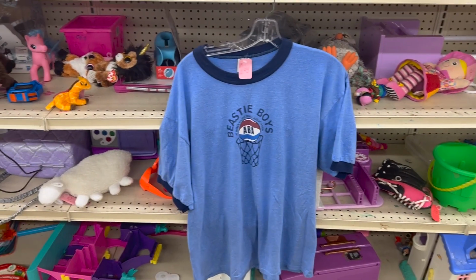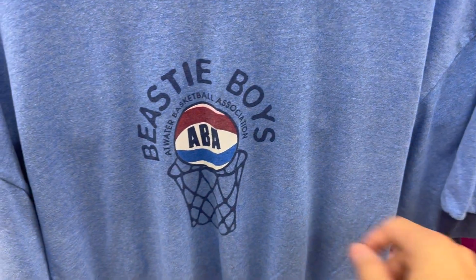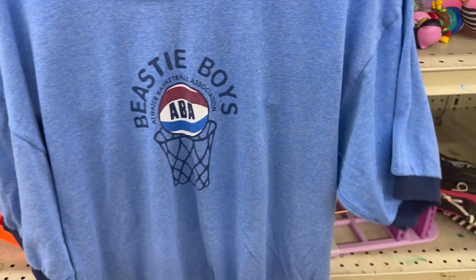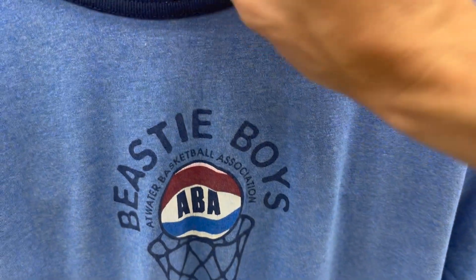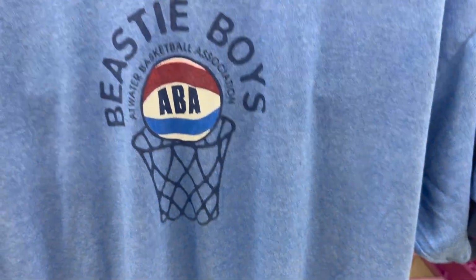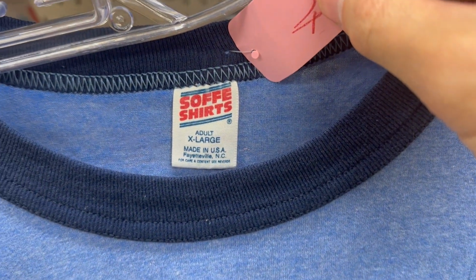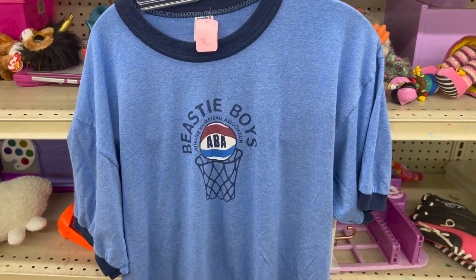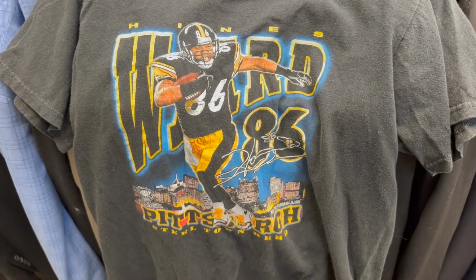All right, so no joke, just chilling here in the toy section. I've got this Beastie Boys shirt. It says Atwater Basketball Association. It's a ringer t-shirt. I'm gonna be honest with you, I don't know the relevance of this shirt. Obviously, I know who the Beastie Boys are, but I don't know what the deal is with the basketball logo. It is on a Made in USA Softy Shirts tag. Well, when we get home, we'll look up the relevance of the shirt, but this is pretty sick for $3, size XL.